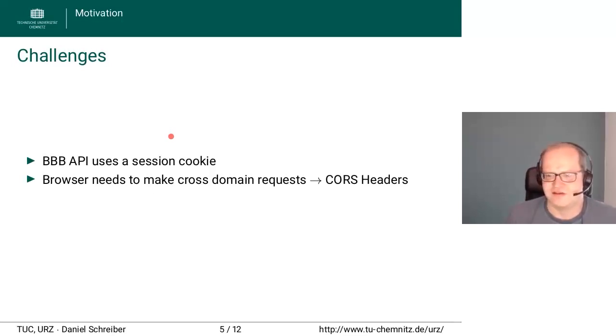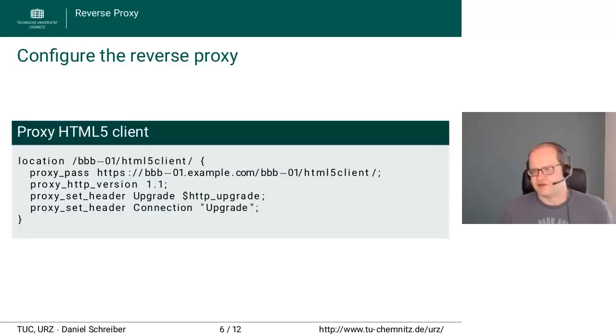So if we have our UI running from the cluster proxy, and the browser wants to make API calls to the BigBlueButton server directly, then you have to permit the browser this. Usually browsers don't do this. So the way to do it is add CORS headers for this. So there were some tweaks that had to be done to add these CORS headers, some in the setup of BigBlueButton, some in the configuration of BigBlueButton. So let's have a look at what we have to do to set this up.